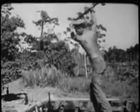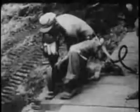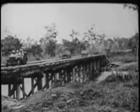Pile bent, corbels, stringers, flooring, step-by-step operations, just the way they practiced at training camp. The engineers providing another transportation link for hard-fighting jungle troops. A bombed-out airfield useless now, but quickly restored by engineers who never know what it means to stop working. The same kind of heavy equipment they used to keep them rolling is now used to keep them flying.